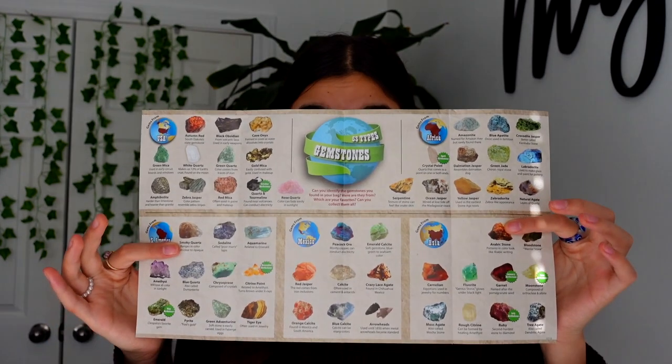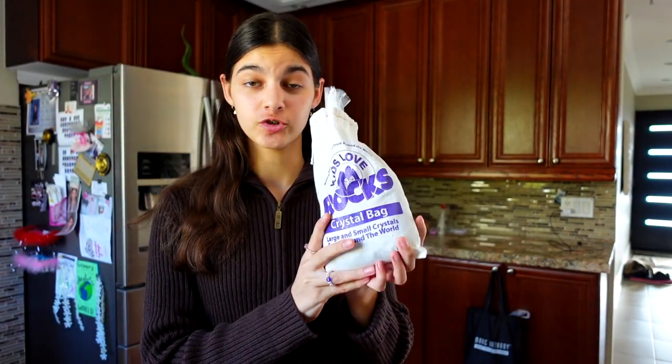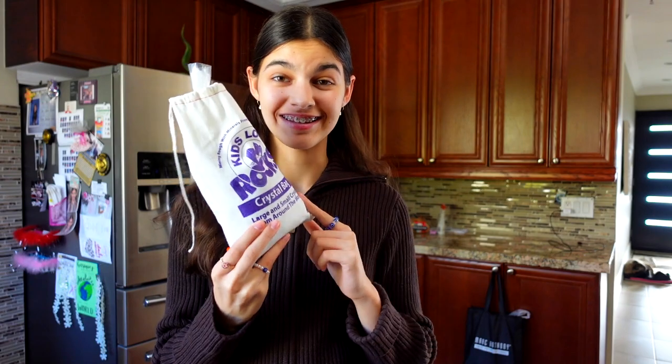So with the crystal bag came this little pamphlet, and inside of it, it shows which crystals you can find within the crystal bag. All the crystals are real, and this is such a steal for the amount of crystals that you get in here. I am so excited! Okay, I'm not gonna rant anymore about this. Let's open this up. I'm gonna be using a strainer to strain out all the rocks and sand inside of here. I can't wait. Let's go!